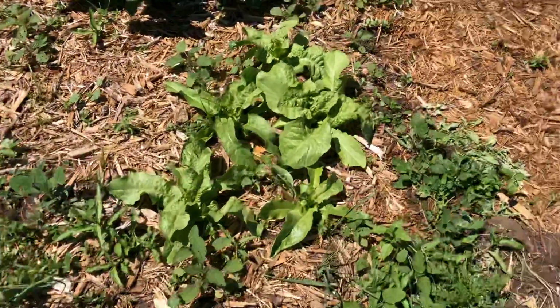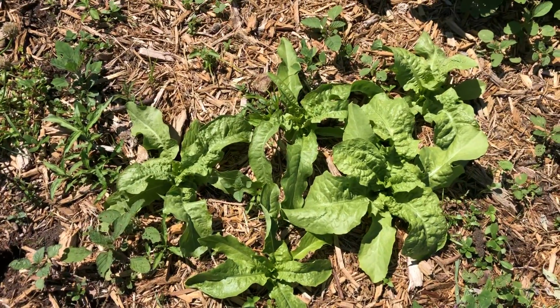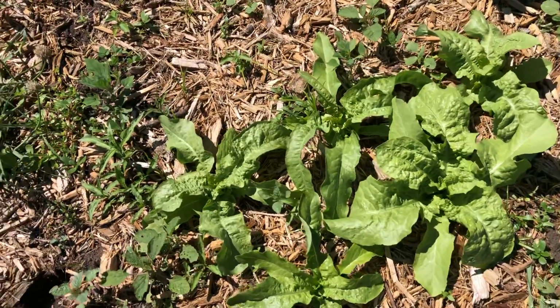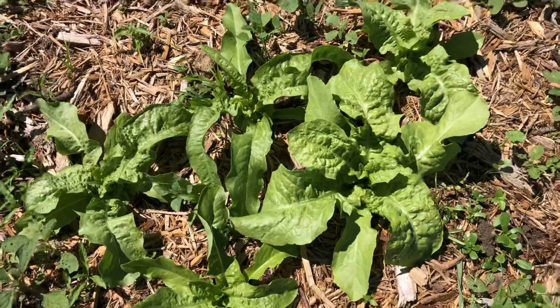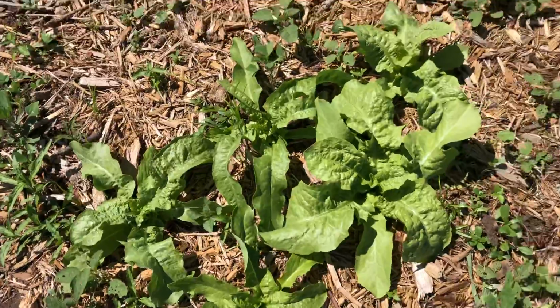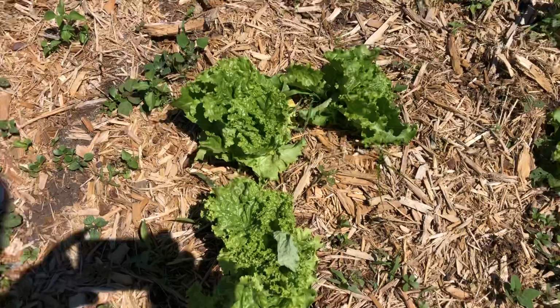Over here, I looked these up. It turns out that the name for these is simply Chinese lettuce. Last week I said I had just put them in, and you can see already, after less than a week, quite a lot of growth. In fact, we've already started to harvest a few of the leaves here. So very fast growing. Over here is regular green lettuce.